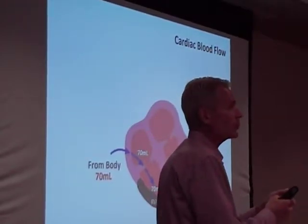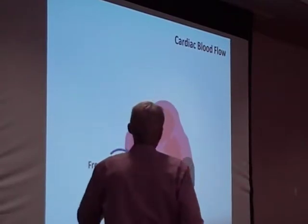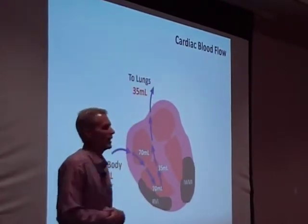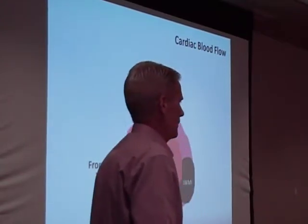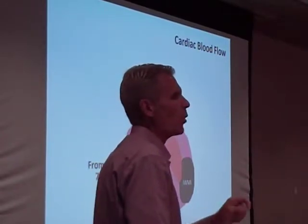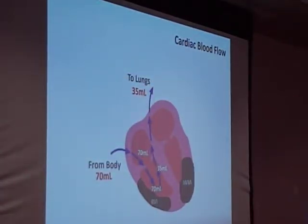So when the right ventricle infarcts, guess what? It doesn't work very well. It contracts like mush. So that 70 that came in, when the right ventricle, now being impaired, contracts, guess what? Only half the volume comes out. So what was supposed to be 70 is now 35. Just by knowing that little piece, what is the major complaint of an RVI patient?